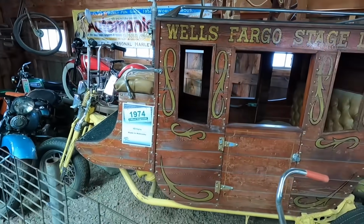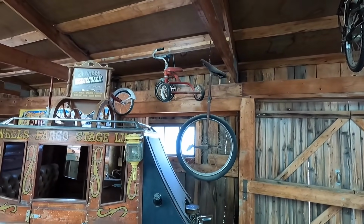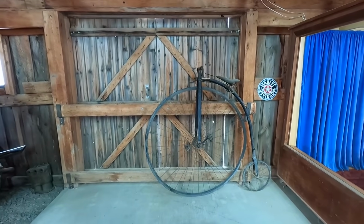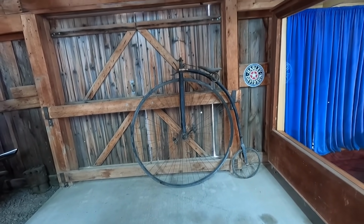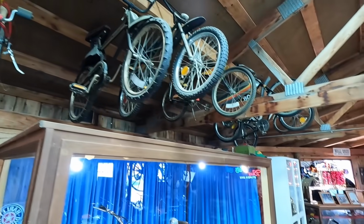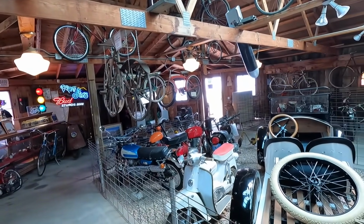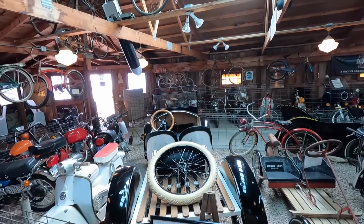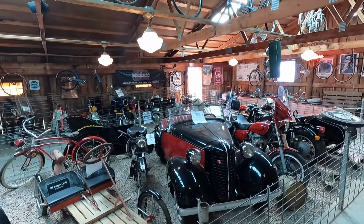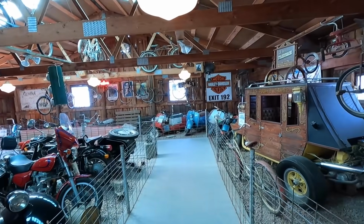Dealers use it for show. I bet they do. That one ought to go to Sturgis, huh? Tiny little tricycle up there for a little kid. Oh, goodness. They're hanging off the rafters. Well, pretty cool. Antique motorcycle building here at the Pioneer Auto Show. Man, he ain't kidding, it's a show. What a collection.